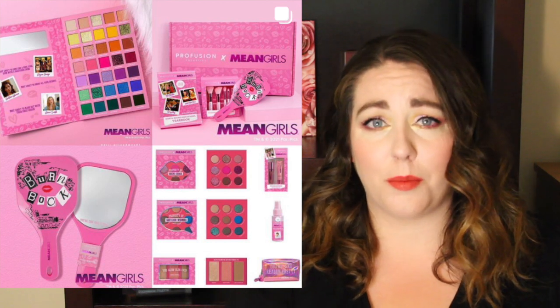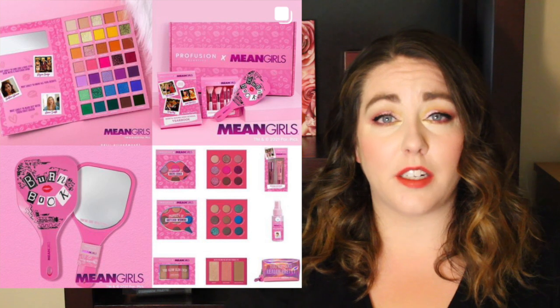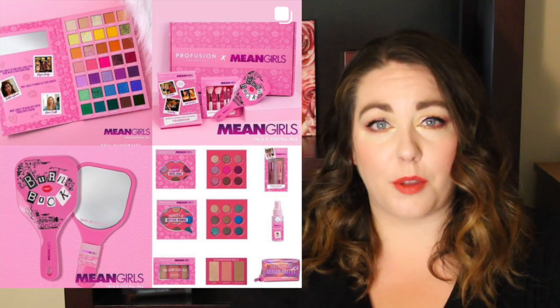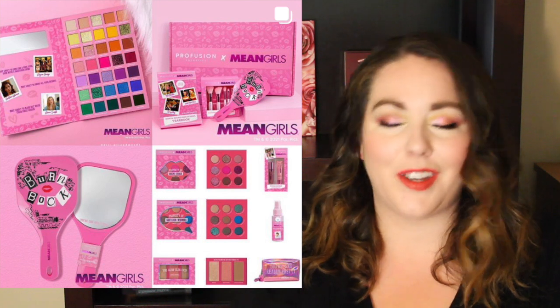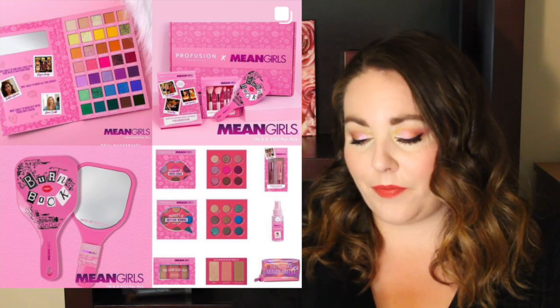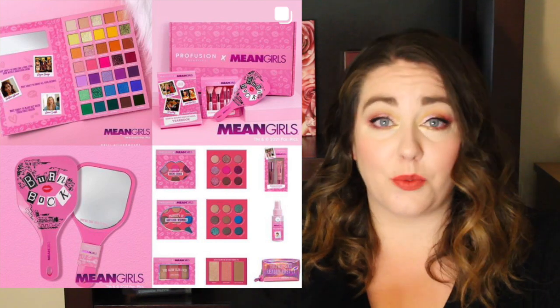Profusion is super affordable. Their larger palettes are usually only $10, and the quality is pretty decent for that price. And this palette looks really pretty. It actually kind of reminds me of the Michaela and Glamlight palette, which I have, so I definitely don't need this, but I really like the variety of greens and the yellows. It looks really pretty.